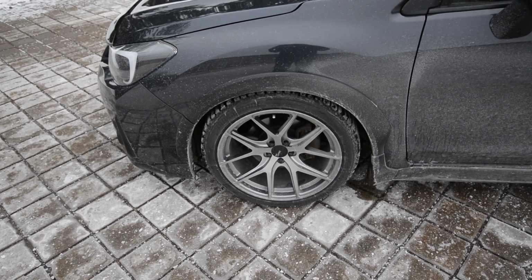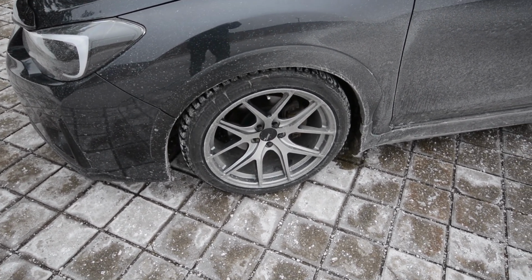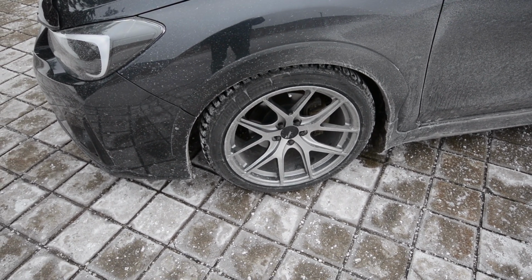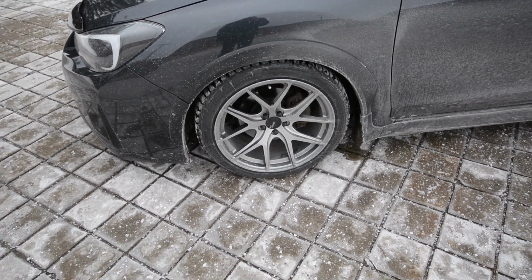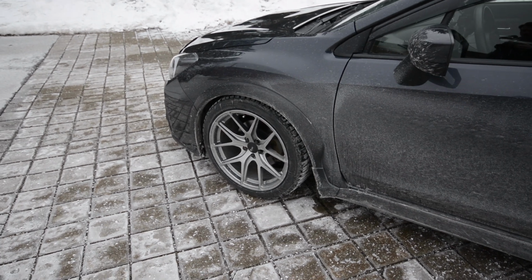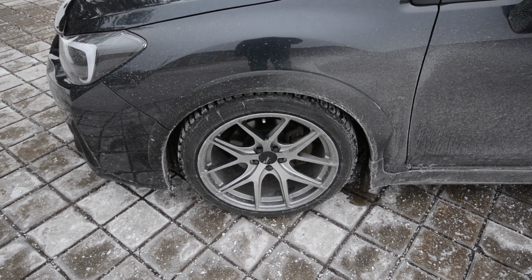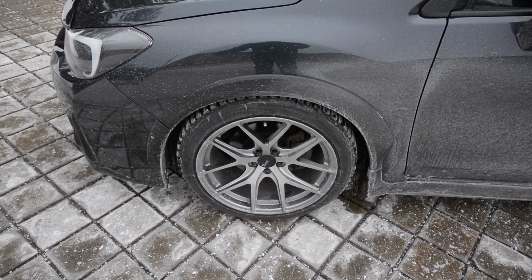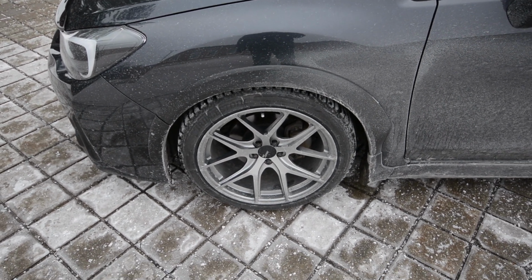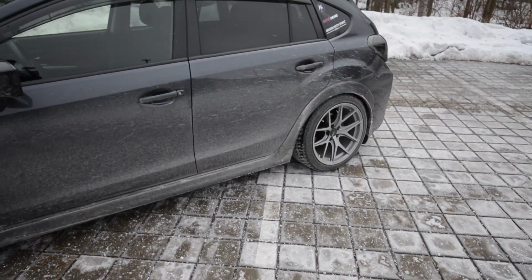Wheel wise, these are Fast FCO 4s in 18x9 plus 40 offset, and they are wrapped in Bridgestone Blizzak WS90s in a 245/40/18. Those are my winter wheels. Really love the fitment on them. They look great. Fast makes some awesome products. For lug nuts, I have Mateki tuner style lug nuts. I can't quite remember, but they are M12 by 1.25, and yep, they are nice lug nuts. I've had them for a long time.